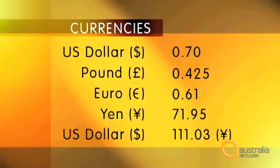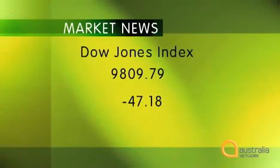Listen carefully again. Against other currencies, however, the trend is a little different, falling against the pound, closing at 0.425, a slight drop on yesterday, and 0.61 euros. The yen is also strengthening at 71.95 and considerably higher against the greenback at 111.03 yen. The Dow Jones Index closed today at 9,809.79, a fall of 47.18 on yesterday's trading.